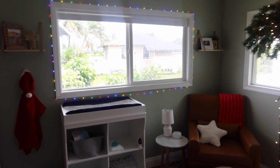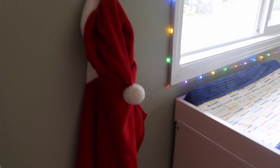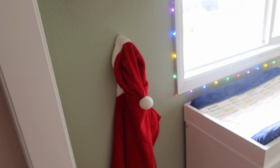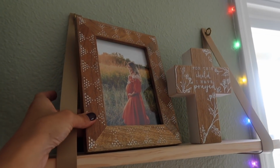Hayden's room next. I did the same twinkle lights around his window there. And sorry, the lighting is always a little tricky. It's so bright in here during the day. I have his little Santa hooded towel hanging there for him. And there's really nothing Christmas on the shelf, but that's just, I think, my favorite picture of me ever. It's the only maternity pictures I've ever taken, when I was pregnant with Hayden. So have that one there.